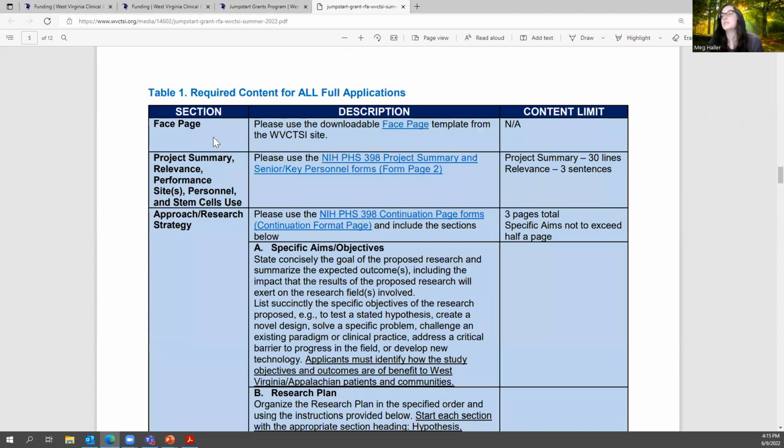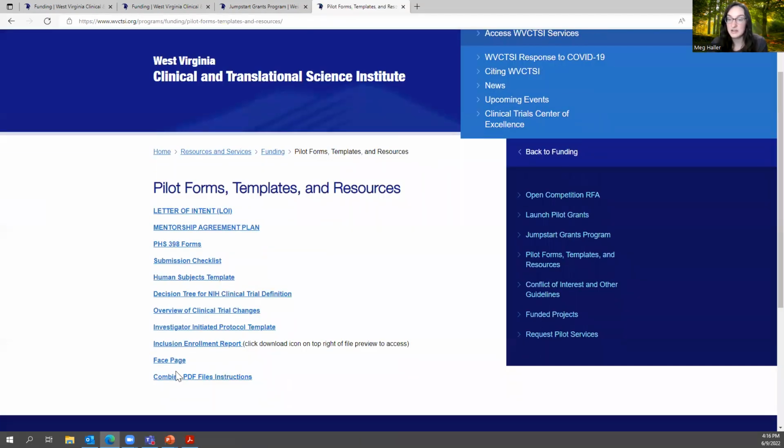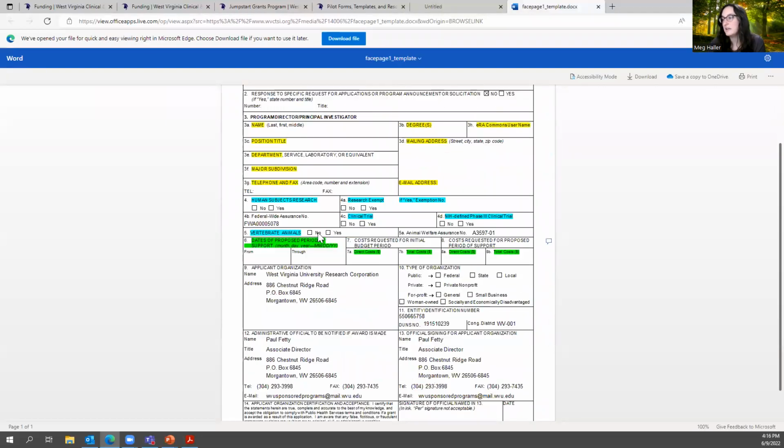And here, so you have your face page. We use the NIH PHS forms. So this goes into exactly everything you need for the application, what forms you use and everything. It's all listed in here, but I'll go through it. For the face page, you can use the NIH PHS blank form, or I have one that's partially filled out that you can use on our website.